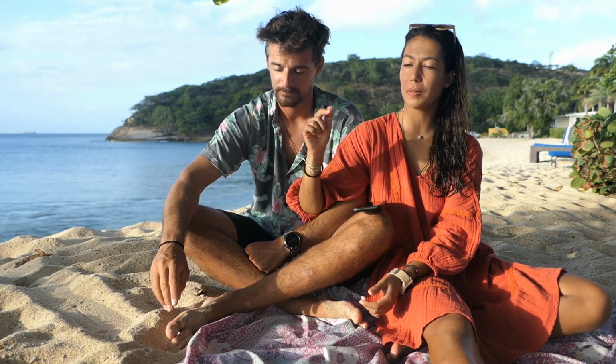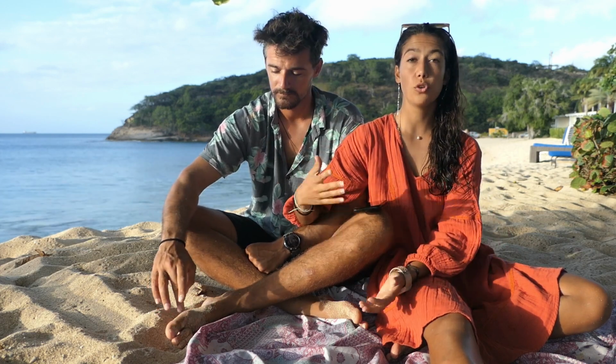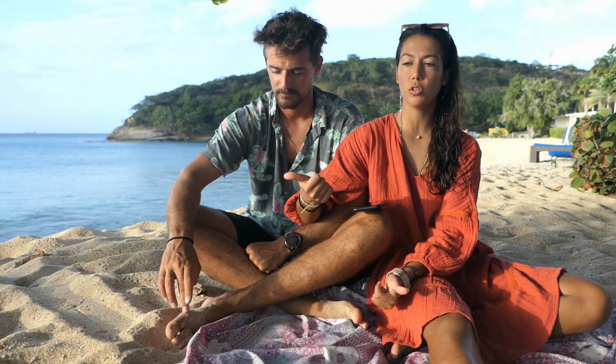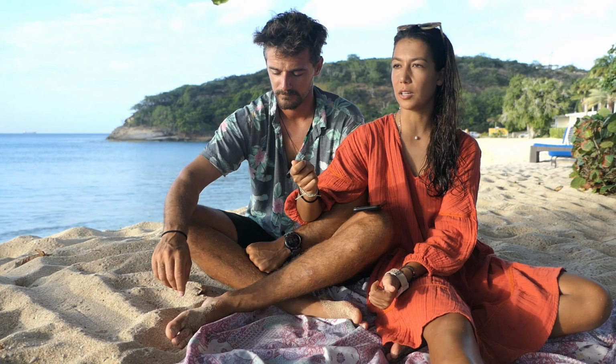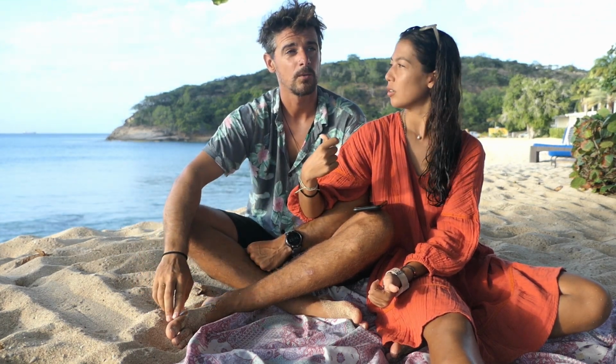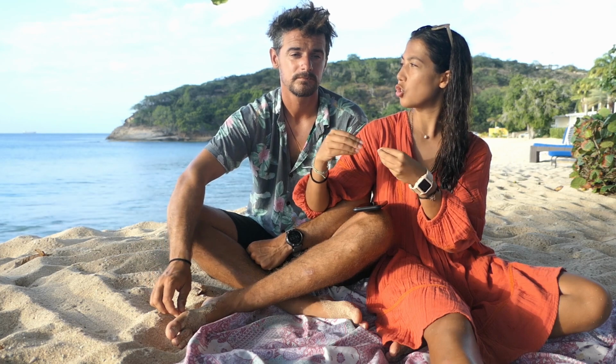For example, we bought a blender here because our house didn't have one and we use it all the time. So if we want to bring it back to Europe, not only do we need an adapter in order to plug it in, but we also need a transformer because our blender works at 120. If we take it back to Europe or somewhere else, it might not work in terms of the voltage.